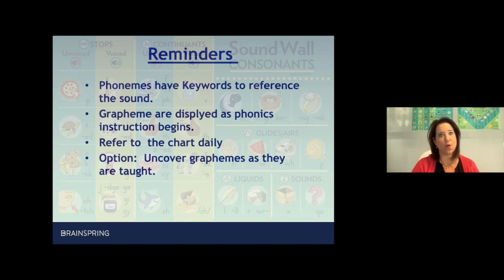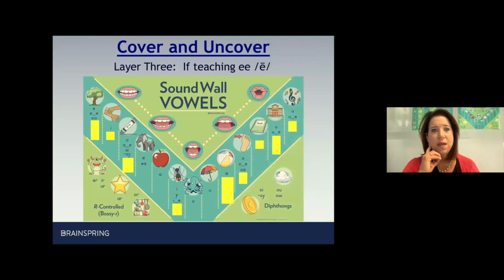It really helps to cover the graphemes not yet taught. Uncovering them as lessons are taught prevents a lot of confusion with students as they are connecting those sounds with those graphemes, especially with vowels, because vowels have multiple ways to spell. At the beginning, if you're in layer three, that's our big vowel layer when a lot of these graphemes are taught, especially for the long vowel sounds, as you teach those, you can uncover them. So let's say that I just taught the grapheme, the vowel team EE. After I did the introduction, I would uncover that on my sound wall. And it really does enhance its utility as a resource for reading and writing.